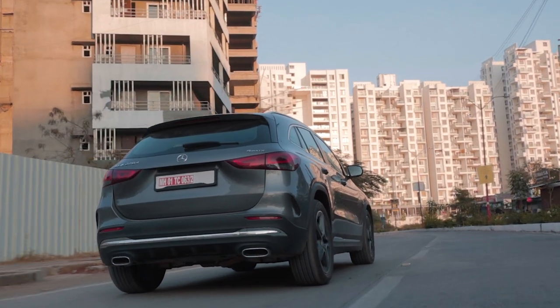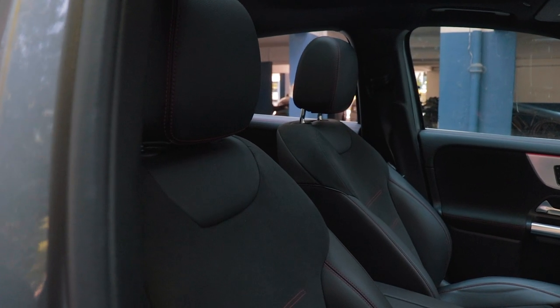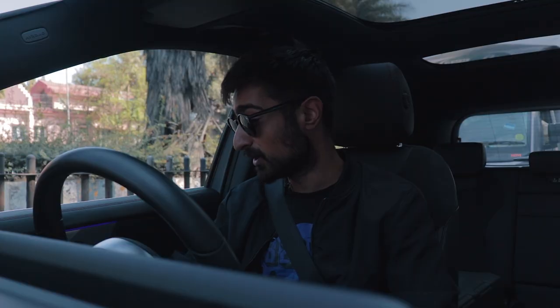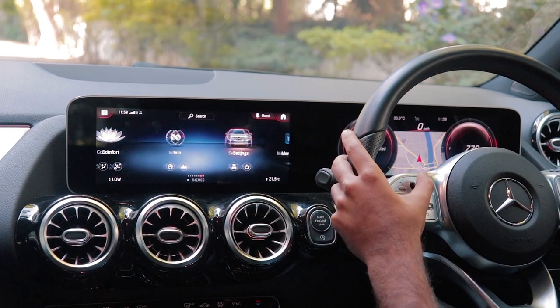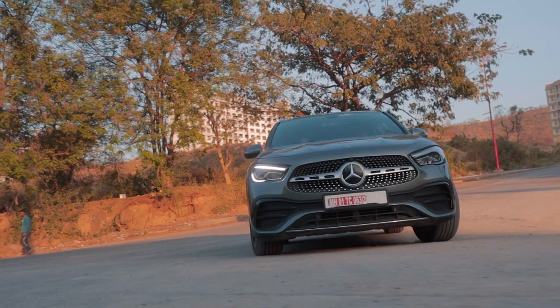In terms of a road trip machine, it would be great because the seats are super comfortable and the interior is just money. You've got polished steel everywhere, really nice leather and red stitching all over, which make a really nice place, and the MBUX system of course is flawless. It's super easy to use, it's very intuitive, and it's a very relaxing place to be if you ask me.